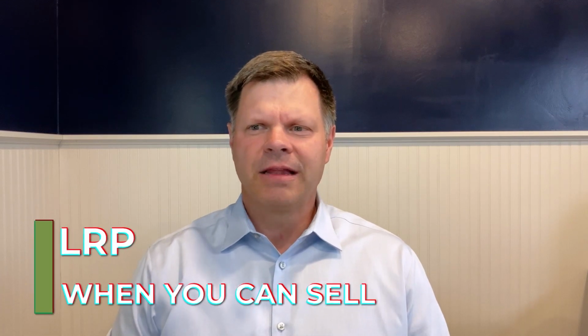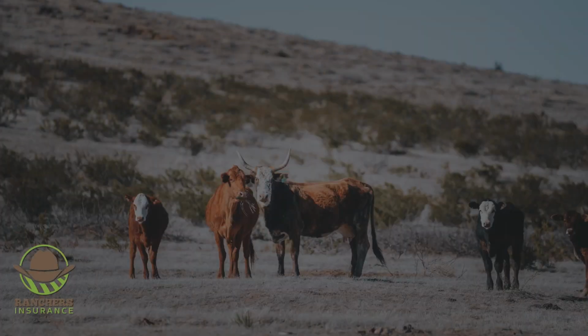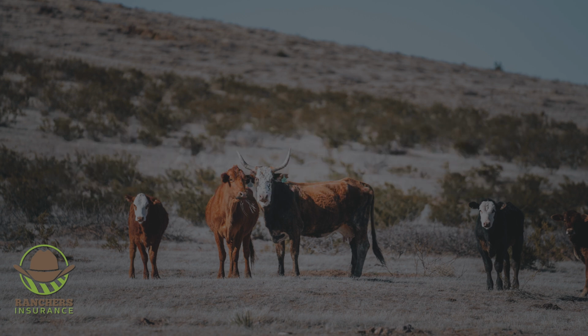Now, let's assume you have LRP coverage established. Let's talk about when you can sell or dispose of your livestock. It's simple. There's a 60-day rule. If you dispose of or sell your livestock more than 60 days ahead of the expiration of your LRP contract, then you lose your ownership interest in the insured livestock, which is necessary for you to receive an LRP indemnity. Beyond that, it doesn't matter when you sell. You can sell after the contract ends, and you can even retain ownership.